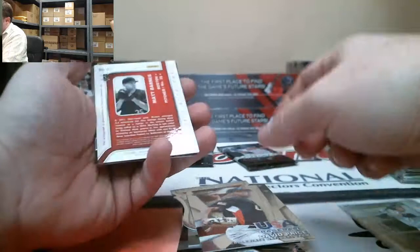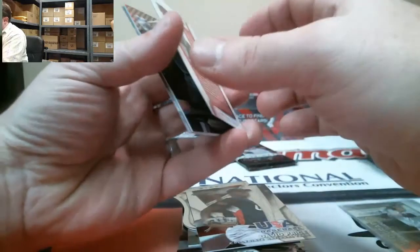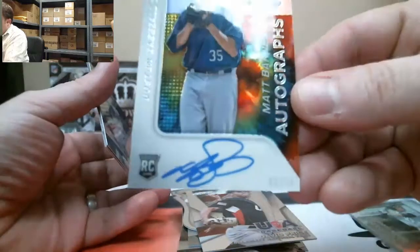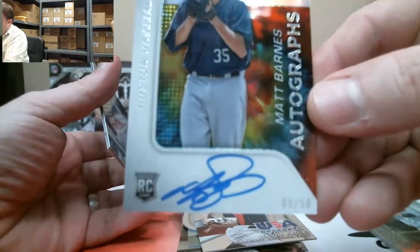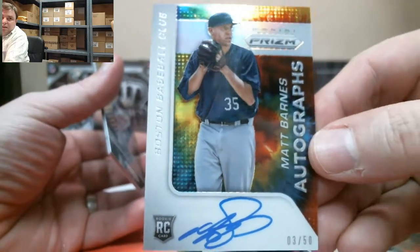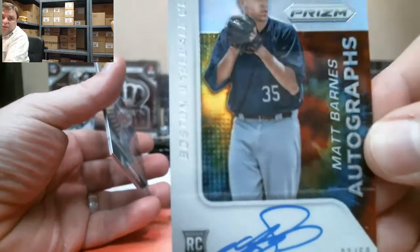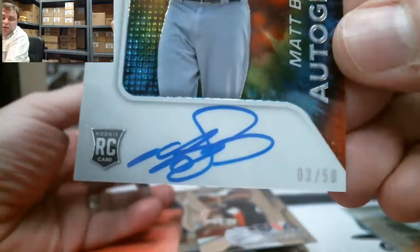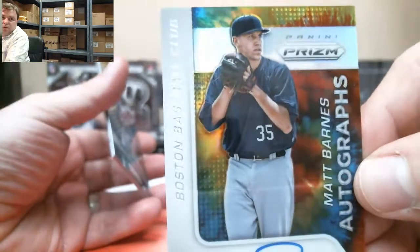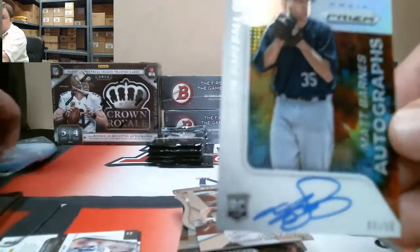David Price, USA Baseball. Prism, 3 out of 50. For Boston, Matt Barnes, auto. Shazam, folks. Boom goes the dynamite. There you go. 3 out of 50 for the Red Sox.